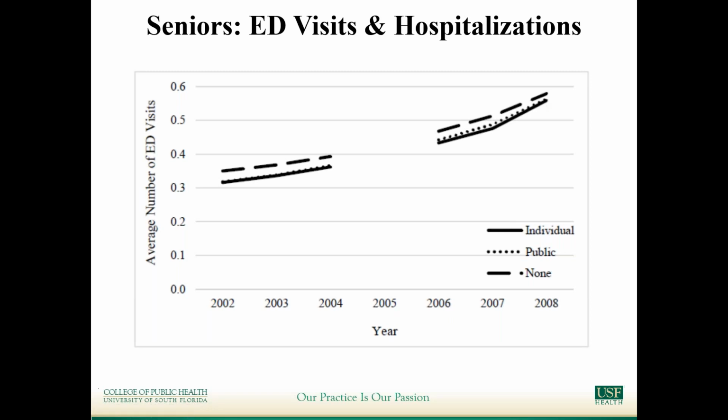I don't have the statistical results on the screen, but those 2008 differences are statistically different for the public and individual assistance groups relative to the no assistance groups. And if you do a back of the envelope calculation, this is a rough estimate, but that difference is roughly 21,000 additional ED visits for the public and individual assistance groups than they would otherwise have if that difference is due to the storm. So again, some suggestive evidence that the rate of ED visits did increase, especially during the end of this observation period.